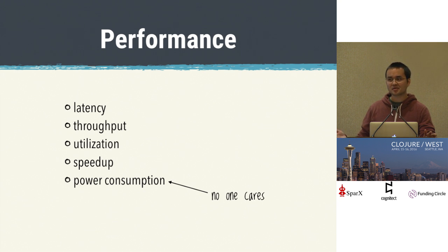The reason why we do parallel programming is so that these computations take less time. Throughput is the number of operations per second that your system can handle. We don't really care about that so much in this talk. Utilization is the degree to which some resource is active during some time period. We care about that a lot, right?